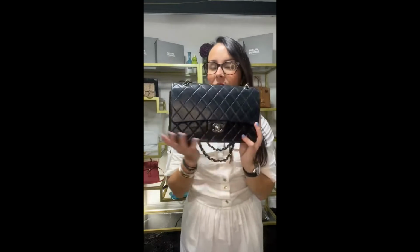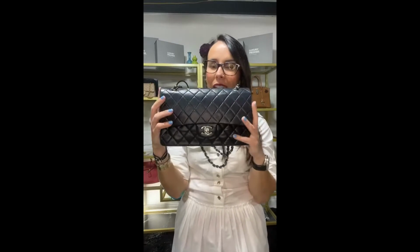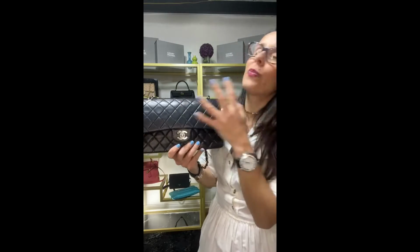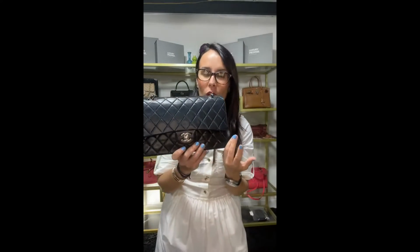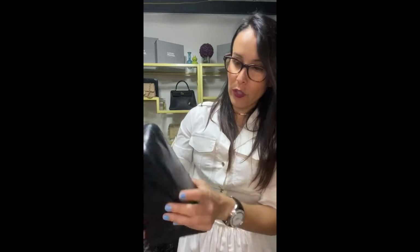So the next bag that I have is this beautiful medium-sized flap bag in lambskin with gold hardware. The reason that I chose this one, the black with silver, is because for the other classic, which is behind me, that Kelly, you have the black and gold. So here's your option with the black and silver. This is in lambskin, overall in beautiful condition.